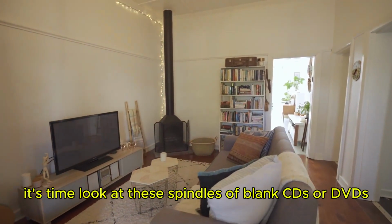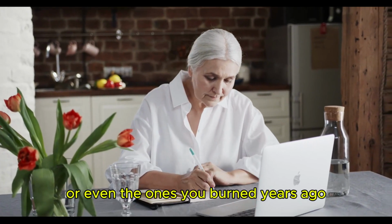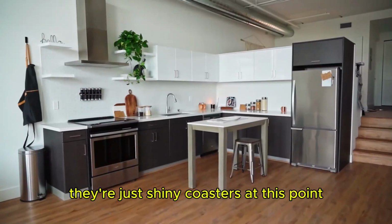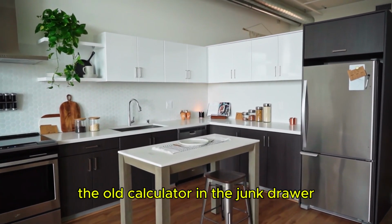It's time. Look at these spindles of blank CDs or DVDs, or even the ones you burned years ago. Your new laptop probably doesn't even have a drive for these. They're just shiny coasters at this point. Let the spindles go. And the final piece of tech, the old calculator in the junk drawer.